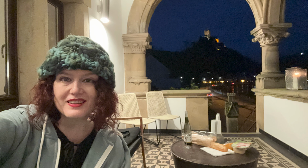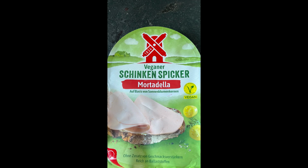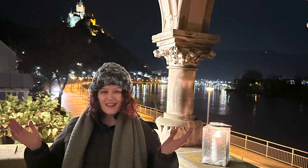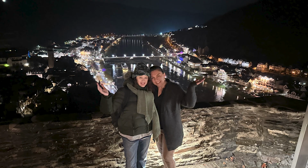After I went grocery shopping, I enjoyed everything I bought out on the terrace with a beautiful night view of the castle. I got my favorite plant-based mortadella, some Gouda cheese from Holland, and a glass of the famous Riesling. Laura came and joined me out on the terrace. We talked a bit, she took this photo of me, and we made plans to go see the castle at night. Here are some shots from our nighttime castle visit.